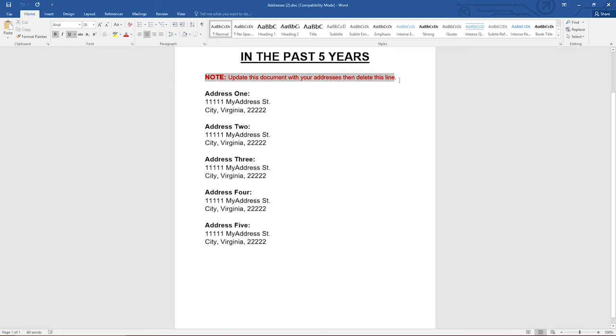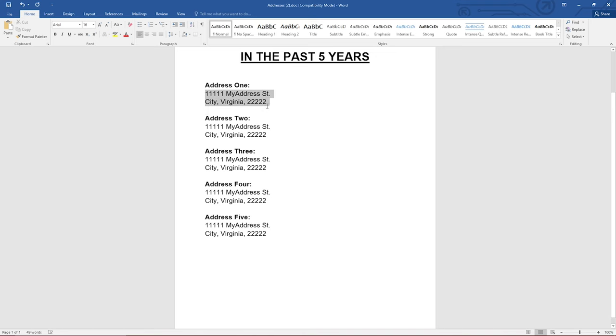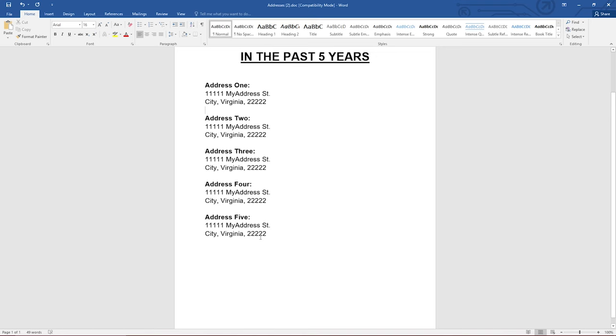There's a little note saying that, so we're gonna get rid of that little note line. And if you've only lived at one address in the past 5 years, that makes it easy. Just type your one address and then delete all the other ones. But if you've lived at multiple addresses, one address per year, then you're gonna just enter all of them.